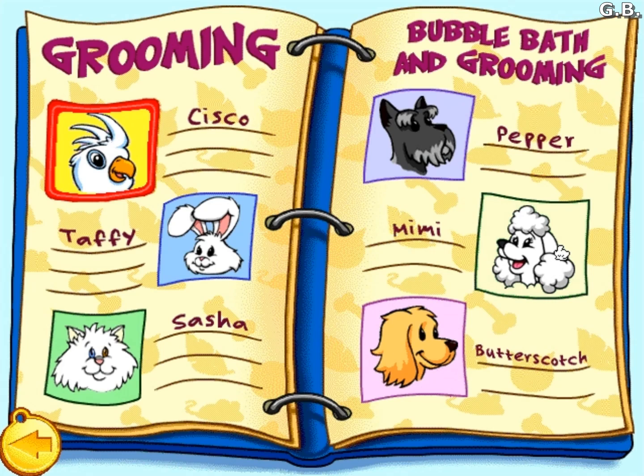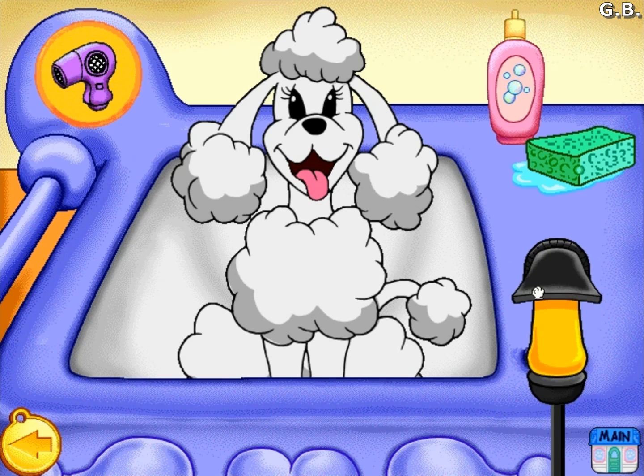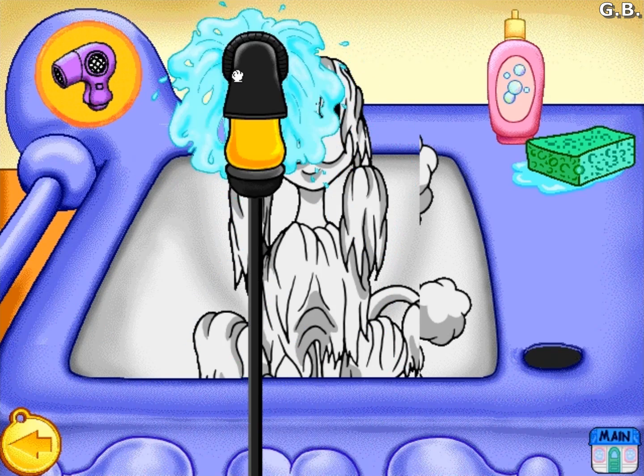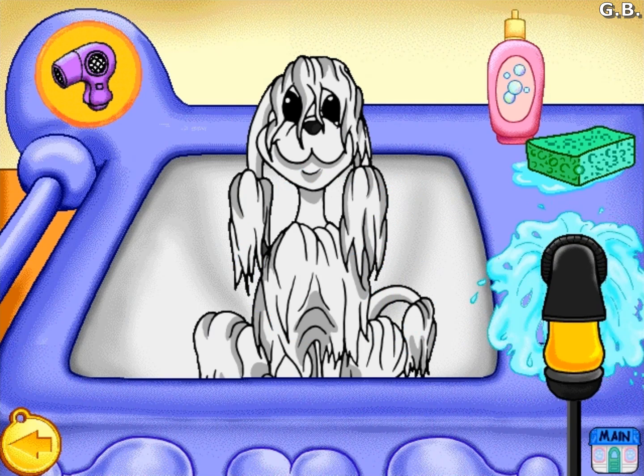Mimi the poodle. Ready, Mimi? Okay, here we go. Click and drag the water hose over the dog to get it wet. Click again to spray. Make sure you spray her down real good.